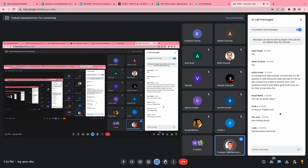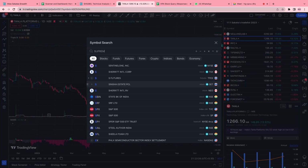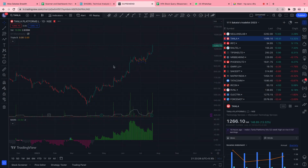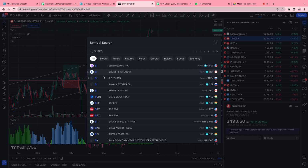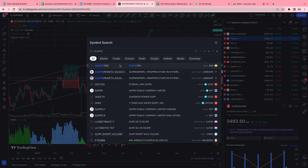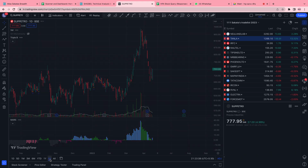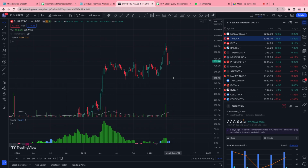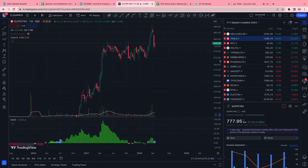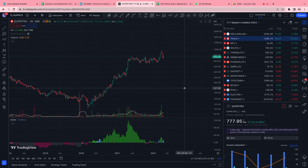All right, Vivek says Supreme Petrochemicals. Let's check Supreme Petrochemicals. This is Supreme Industries. Subpetro, Subpetro. This one. So Supreme Petrochemicals again. Yeah. So this is a very nice stock. Very nice stock. Very nice stock.